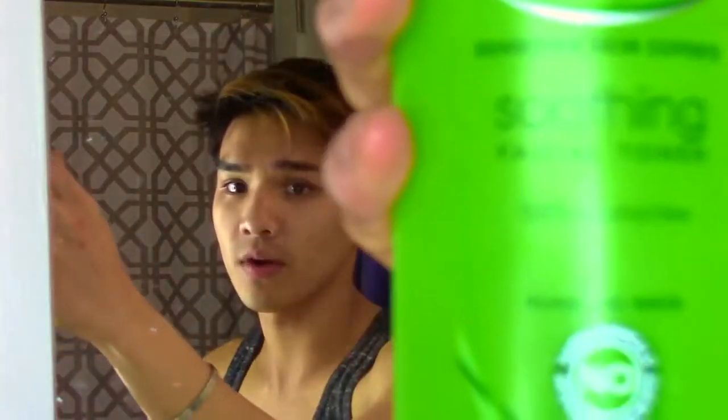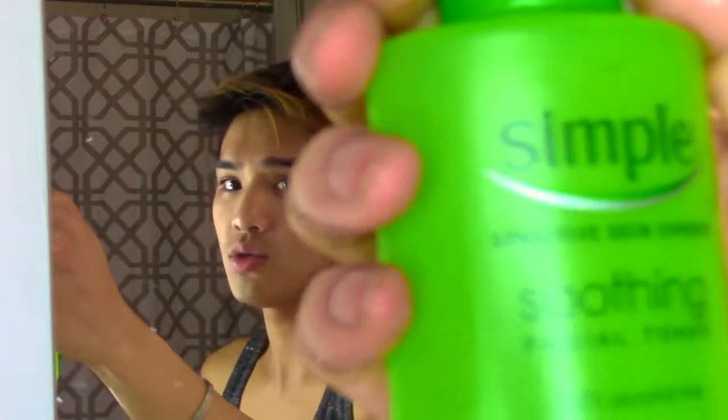So with a little cotton round, I'm using a 4x4, any type of pad that you have that's disposable. Make sure that you wet it first, so get it saturated, squeeze out the extra water, and then saturate your little, whatever you're using, pad, 4x4, in toner. The toner that I'm using is also, again, from Simple. This is the Soothing Facial Toner.